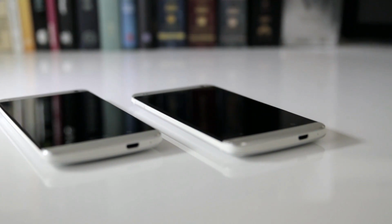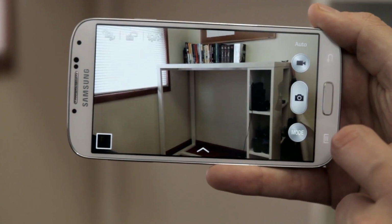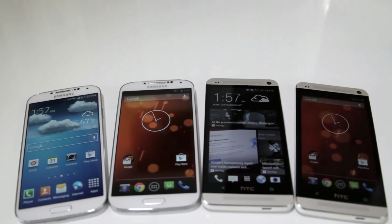If you've answered yes to all that, the only real question left is do you prefer the hardware functions and camera quality of the GS4 over the physical beauty and loud speakers of the HTC One? Either way, both these phones offer the best Android experience we've seen yet.